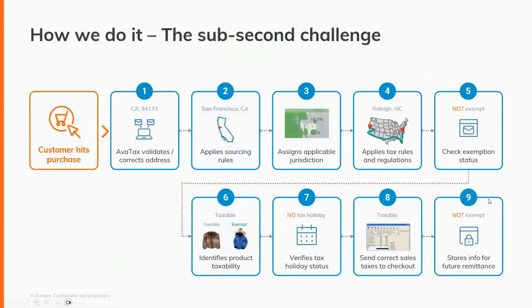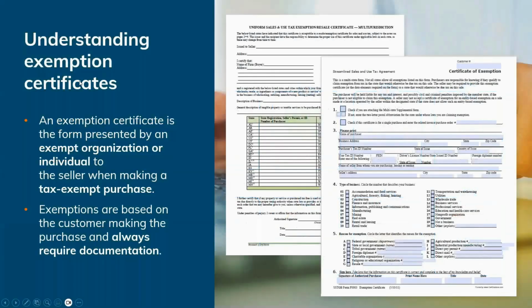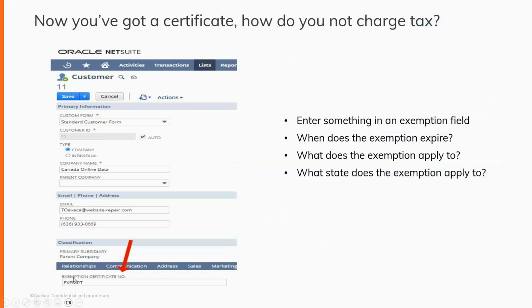A lot of steps go into that determination process. Not going to go into all of them, but one of them that I want to touch on is the exemption certificate. Exemption certificates, from a high level, are certificates that an exempt organization or individual gives to the seller for making a tax-exempt purchase. Every state's certificate is a little bit different for various types of businesses and reasons for exemption. Some states, they expire at the end of each calendar year, at the end of every 12 months, 24 months. Bottom line, every state is a little bit different, and it's next to impossible to manage these correctly by using an Excel spreadsheet or leveraging what's available in just standard NetSuite.